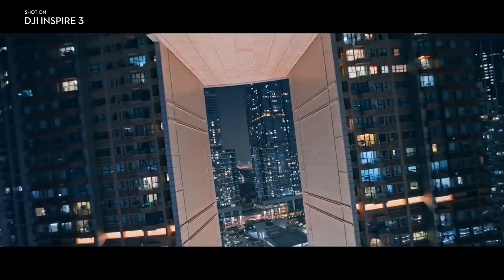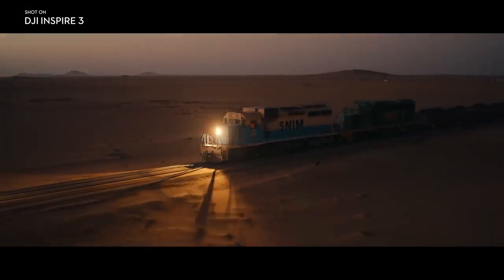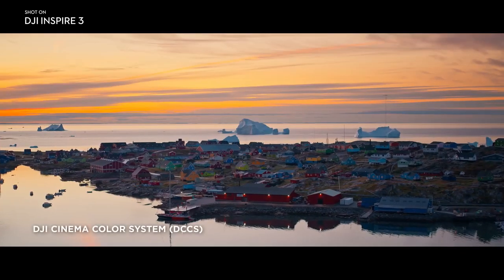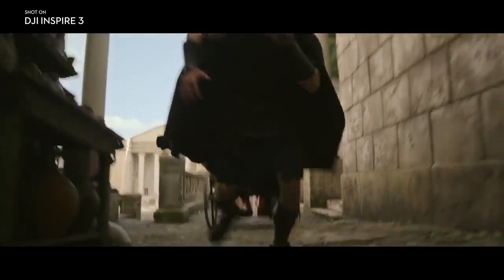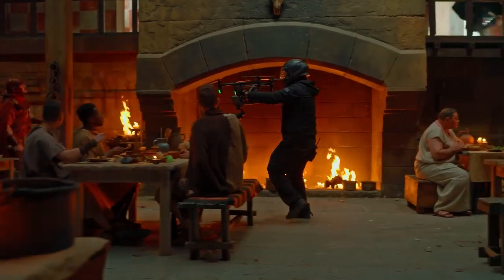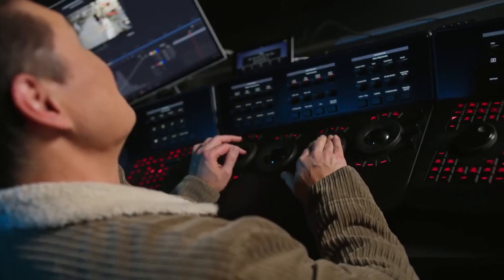We have a dual native ISO, which means it can now shoot in low light really well, and then full frame sensor is now making the camera better than the majority of cameras out there already. So it's going to be comparable to a lot of high-end cinema cameras. In addition to outstanding imaging performance, color science is equally exceptional thanks to the DJI Cinema Color system. Working with this camera on the color side was very seamless. You can see all the highlight detail in the skies, and also you can see all of the shadow detail in the clothes. And usually we only see that with the very best of the professional cameras out there.